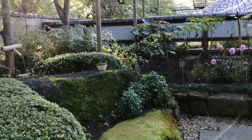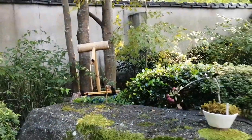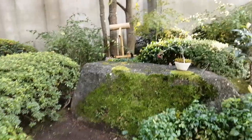In addition to flowers and trees, the composition of stones, moss, bridges, streams, and so on perfectly expresses the atmosphere of a Japanese garden. Do you like this environment?